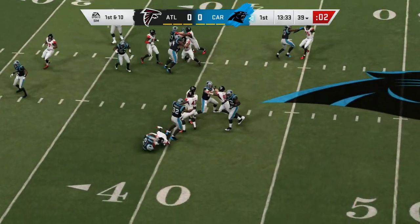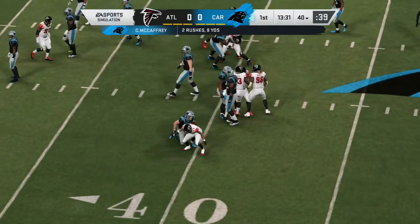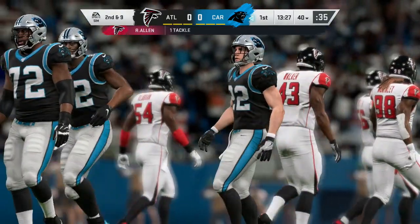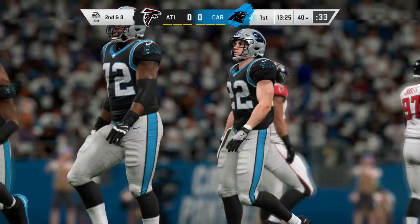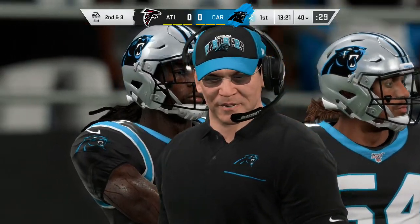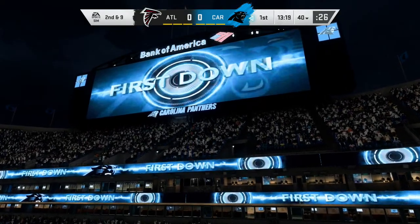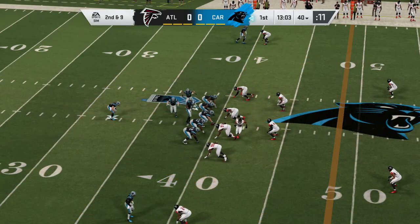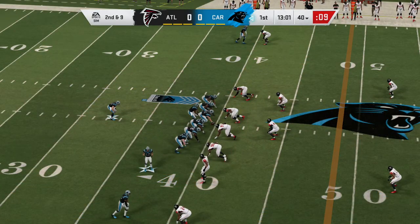Here's McCaffrey. Nowhere to go that time. He maybe got a yard up to the 40. Typically, we think it's the strong safeties that are better tacklers, especially closer to the line of scrimmage amidst traffic. But in this case, how about the free safety coming up and making the big-time play? The run only got a yard. Here's 2nd and 9.